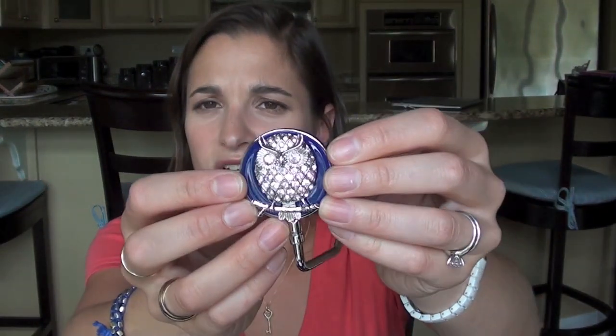This I got at Nordstrom's a long time ago. It's a little owl. I use this all the time, especially with my nicer bags I don't want touching the floor. And sometimes when you hang bags on the side of your chair, not only is it not terribly good for their straps, but waiters and people can just run into them. Things get spilled on them. I like the purse hanger because it keeps your bag right up next to you, right under the table where it's more protected.